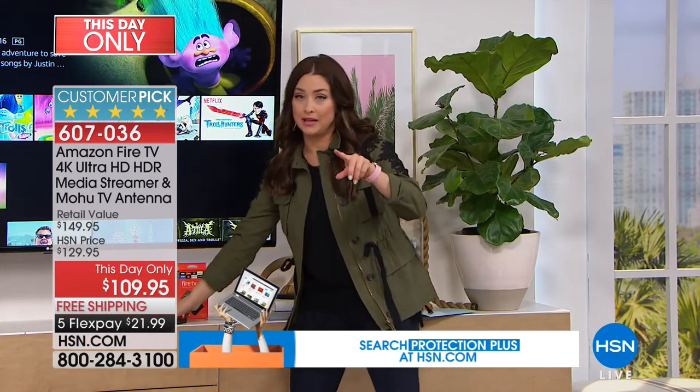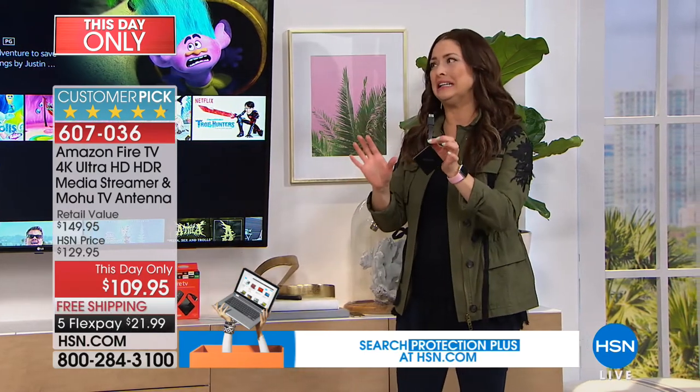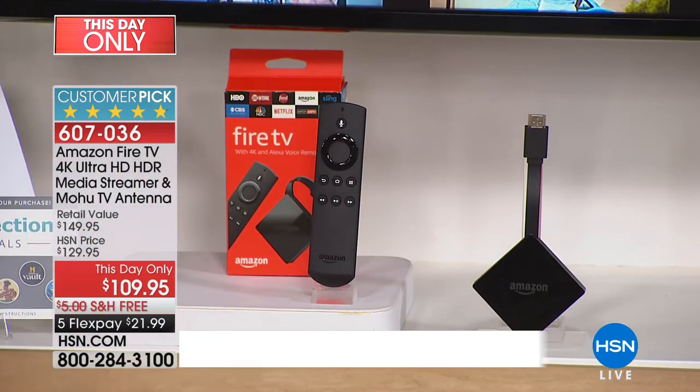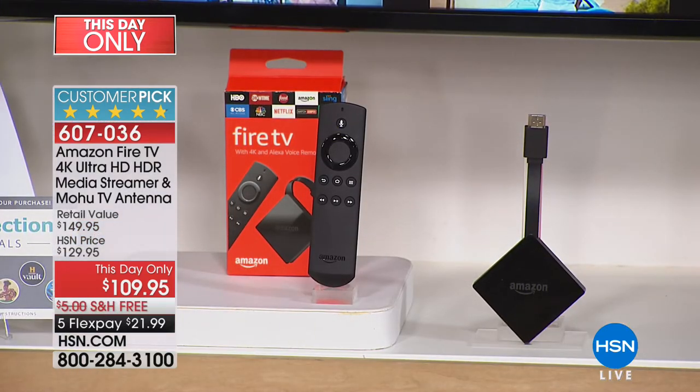It really is plug and play, because when I got mine, it was so easy to plug things in and hook things up to my television. You plug it in, you talk to the remote, and then you're just enjoying endless entertainment.